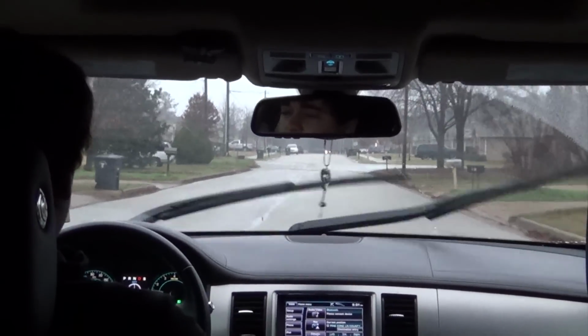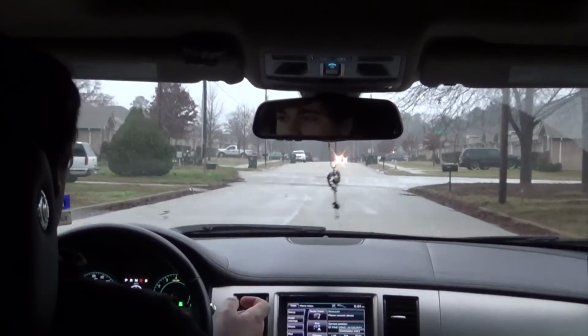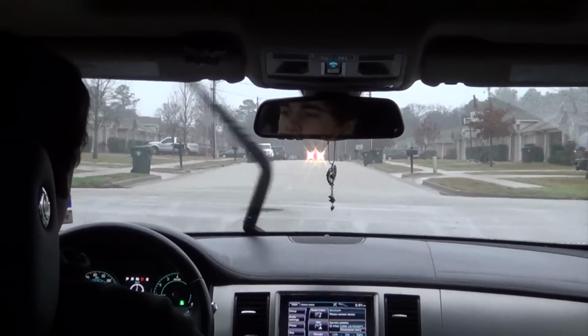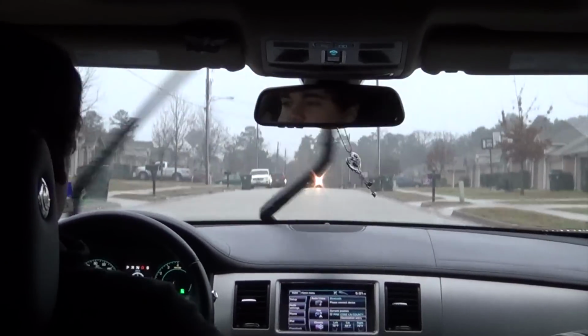But anyways, I guess that's really pretty much it on the car. Of course, if you have any questions on it, if you want to see anything on it, leave it in the comments below, and I'll do my best to get those taken care of for you.